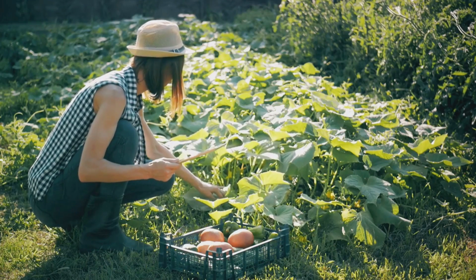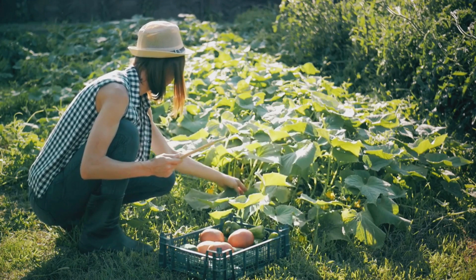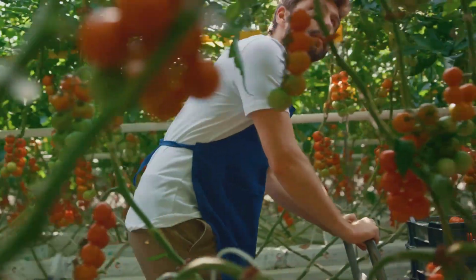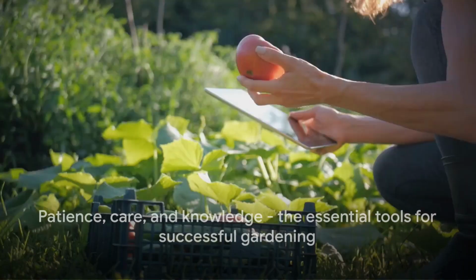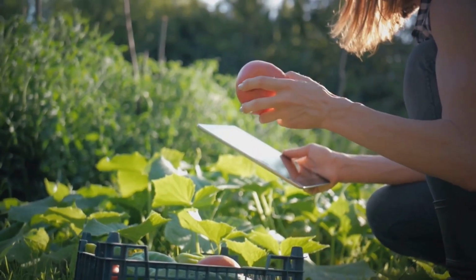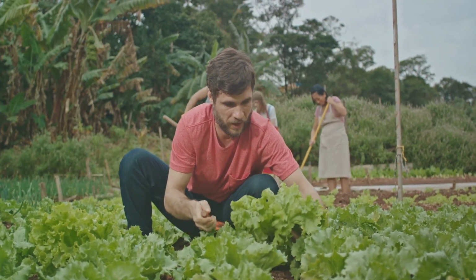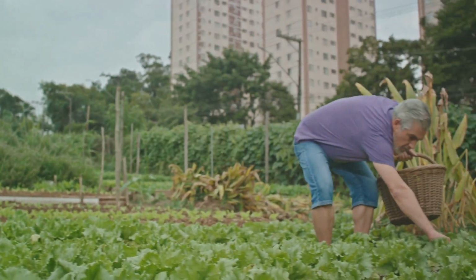In the end, whether you're tending to heirlooms with their rich history and diverse flavors or nurturing hybrids with their robustness and high yields, remember this: patience, care, and knowledge are the gardener's best tools. Gardening is a journey, a continuous learning experience that rewards not just with bountiful harvests, but also with the joy of connecting with nature. With the right care, both heirlooms and hybrids can flourish in your garden.